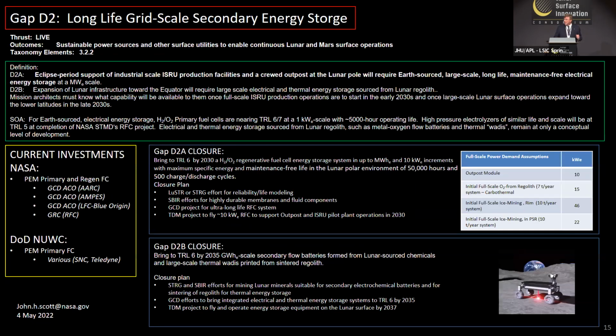Next, energy storage, grid scale energy storage. Again, for the pole, we have a concept of a regenerative fuel cell. The biggest challenge in developing what we need for that is not so much the electrochemistry itself, but the life durability. We think we need, for that building block, a 50,000 hour life. That's quite a challenge. It becomes a materials challenge, both in the membranes and the other components of the fuel cell system. We could stand some very basic fundamental materials research to develop that capability, that durability for these fuel cells.